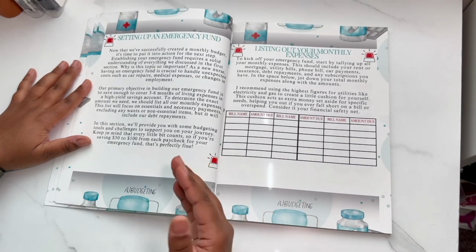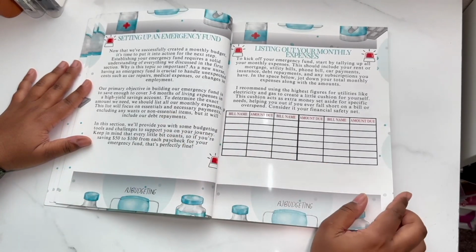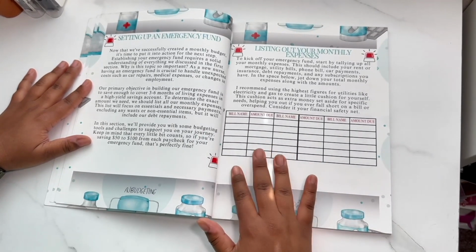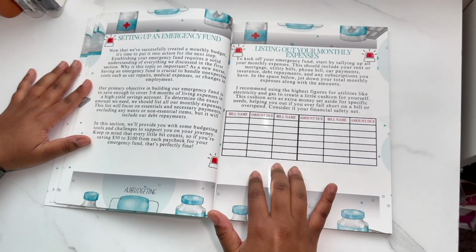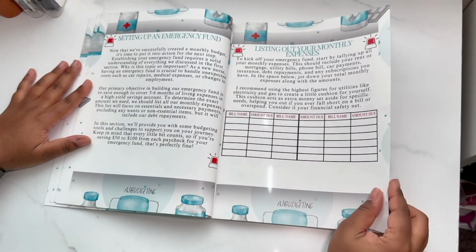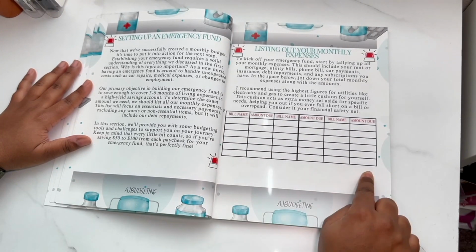And then just some encouragement, because sometimes you are only able to save $50 or $100 each check towards your emergency fund, and that's okay. So on this page, we are going to list out our monthly expenses. You do have a couple slots on here to do that. If you need more slots, that's perfectly fine. You can always write it down here.